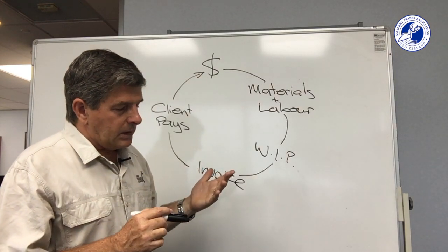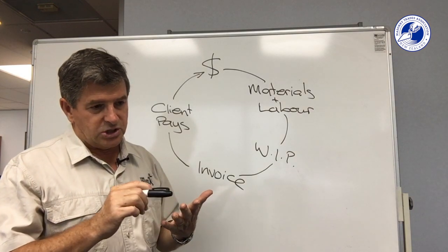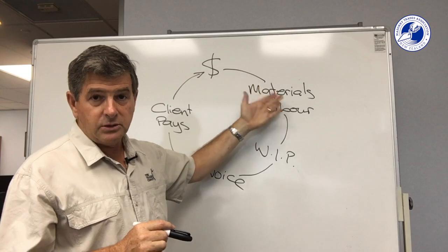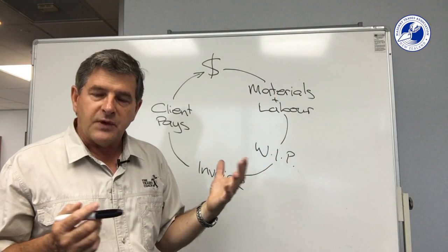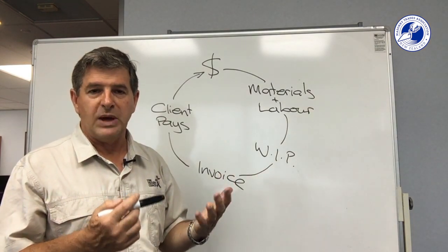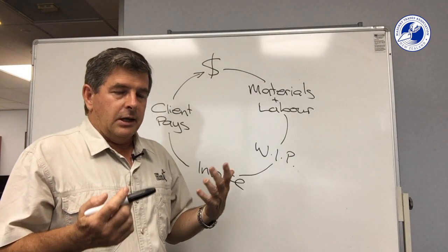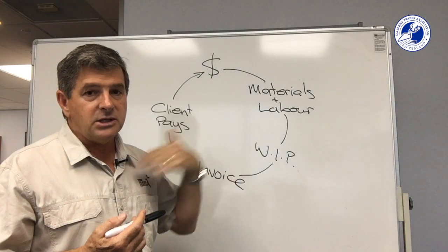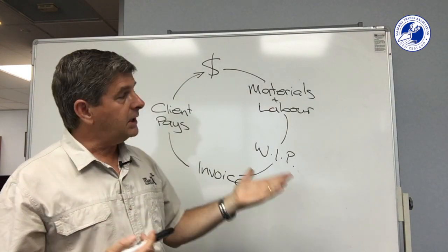The next sort of thing to look at, along with deposits and preliminary and general, is when you're starting to look at materials and what have you, what can you negotiate as far as better pricing is concerned with your suppliers, and better terms of payment with your suppliers. I guess the trick in this cash flow thing is to try and get the money coming into your business as fast as possible and pay it out as slow as possible.